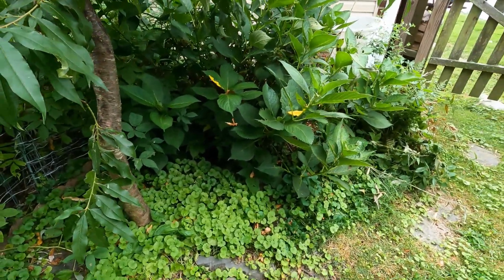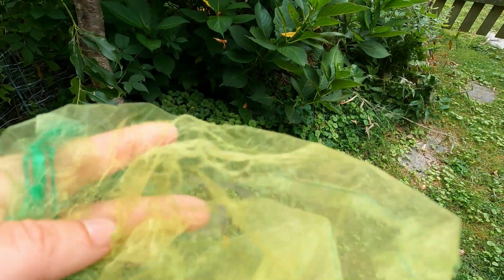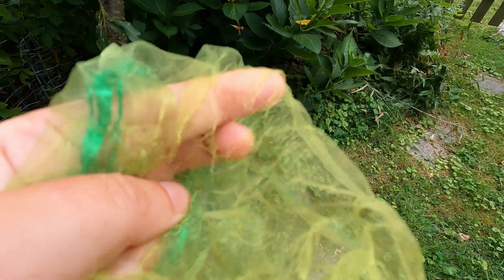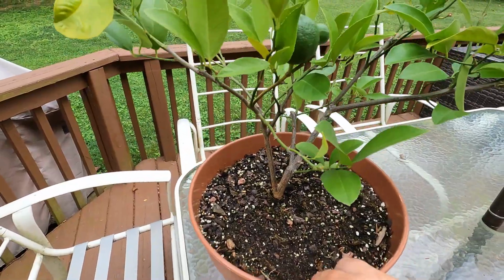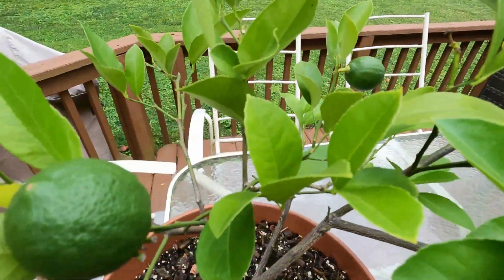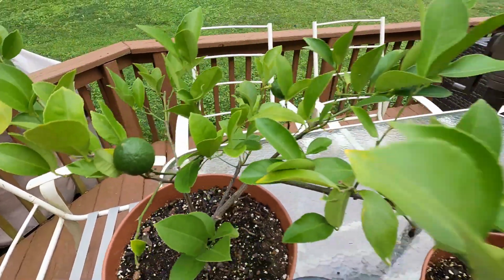Now on to the peach trees. If you remember, I bought these mesh bags off Amazon and I was hoping that would slow down the squirrels. Well, wouldn't you know, they chewed right through all the bags and they pretty much got every peach. I think we got 2 peaches. So the squirrels around here are very well fed.